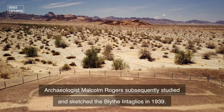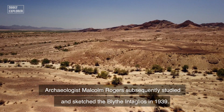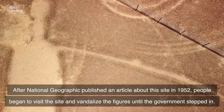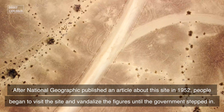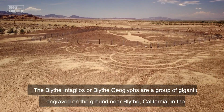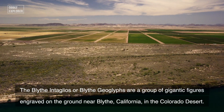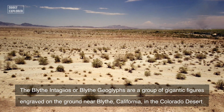Archaeologist Malcolm Rogers subsequently studied and sketched the Blythe Intaglios in 1939. After National Geographic published an article about this site in 1952, people began to visit the site and vandalize the figures until the government stepped in. The Blythe Intaglios, or Blythe Geoglyphs, are a group of gigantic figures, engraved on the ground near Blythe, California, in the Colorado Desert.